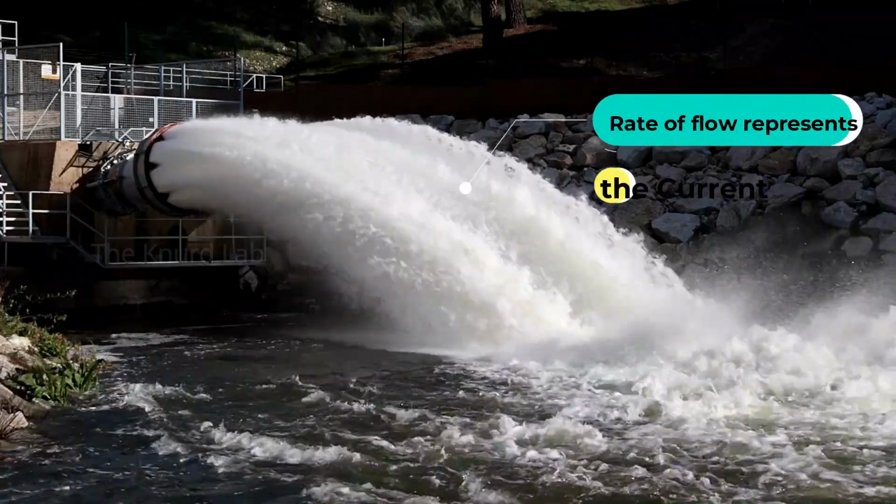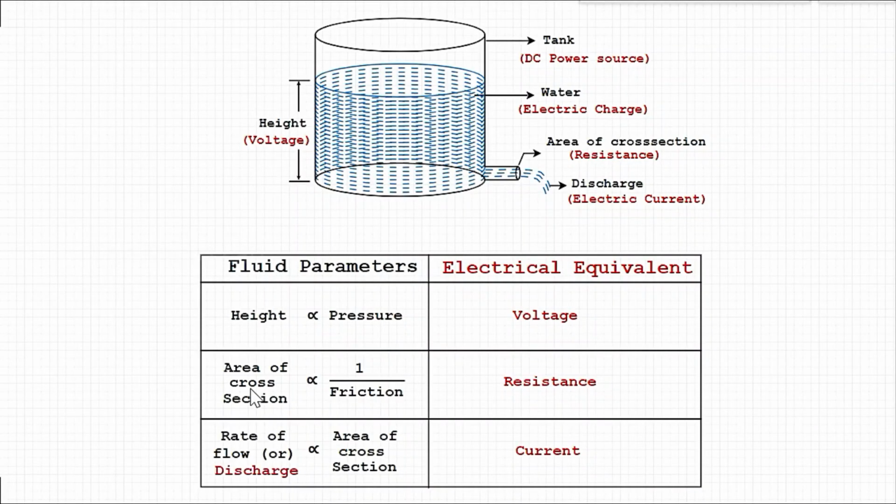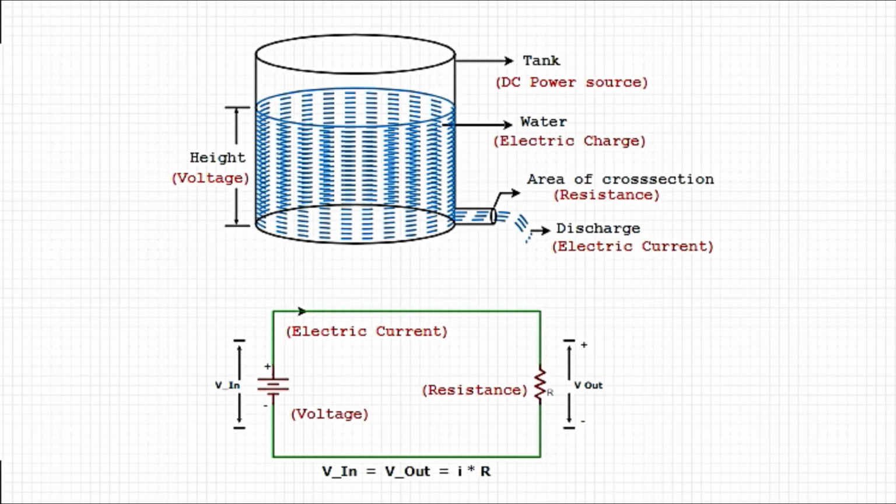The current is of course the rate of flow or discharge of water through the outlet pipe, and the area of cross section of the pipe represents the resistance. The bigger the pipe, the lesser the resistance and greater the discharge. Also, water flows always from a region of high pressure to that of low pressure, just like electric current, which flows from higher potential to a lower one. I hope that gives us a foundation to base a comparison on. From here on, let's try to think in terms of these comparisons to better understand the working.